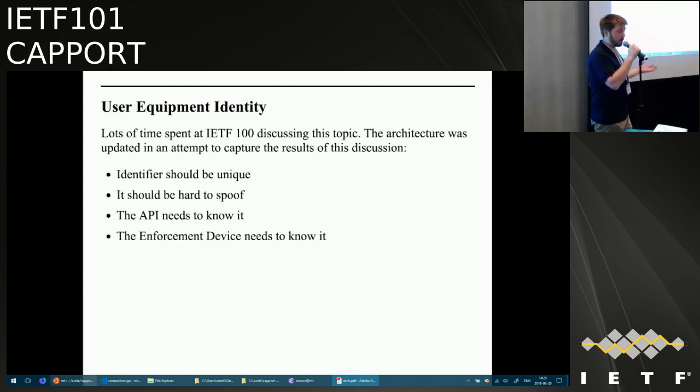Obviously, the API needs to be able to infer the information or get the information from its communications. Likewise, the enforcement device needs to be able to infer it and get it. And I didn't mention it here, I might have actually forgotten to mention it in the architecture, but they also need to agree on the identity. So the API can think the identity is a source IP, and the enforcement device can think it's the MAC address, and that's not very useful, unless they have some way of correlating the two together. So if I haven't, I need to make that clear. So it's probably an issue with the document right now. Next slide, please.